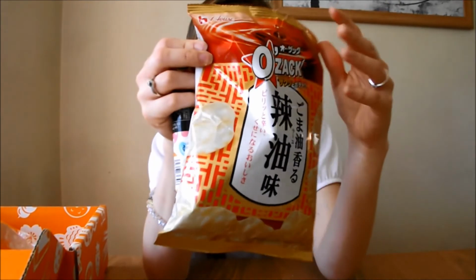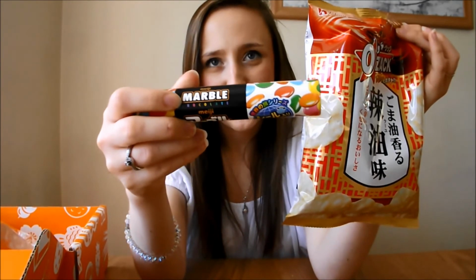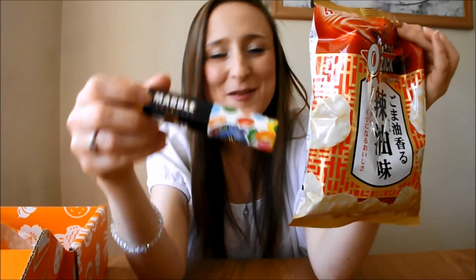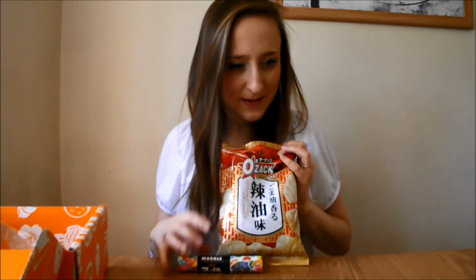But I don't know what I would say my favourite has been out of all of these. There have been some that have really been nice. I really, really like the crisps. I think these two are probably my favourites. Even though this has got a little bit of spice, it's bearable for me and I like it. And these were nice as well because it's chocolate and I'm a chocoholic. Of course I like them. Okay, I'm well impressed. I'm well happy. These are my treats.